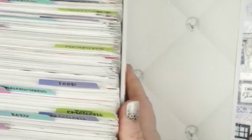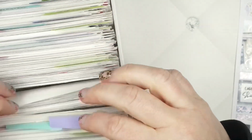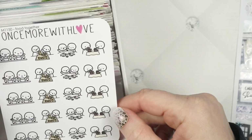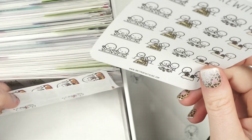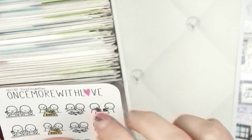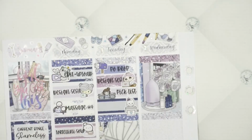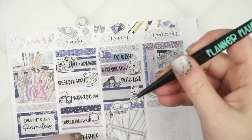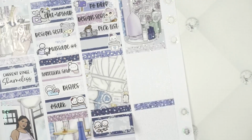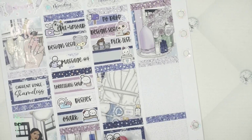Let me pull a sticker for having lunch with my dad. I feel like I just got new stickers for having lunch with multiple people. There's only 2. It's actually Casey went too. He usually always goes whenever I have lunch with Daddy, but it's fine. We'll just use the one with 2. This is from Once More with Love. I think this might be coming in my haul too, or maybe I've already, no, I think it is. Okay. So we're going to put this here, and then I'll have to make the script for that. So yeah, I did meet my dad for lunch this day.